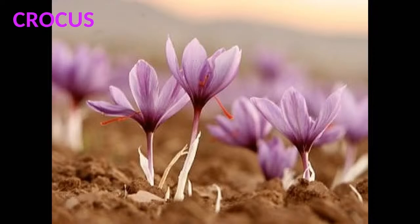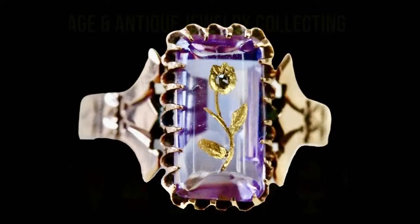Now, a Rose of Sharon piece of jewelry is a beautiful ring that is inlaid with a gemstone, usually a diamond, sometimes a pearl, and it also has essentially gold that is going to depict a flower. So this is a beautiful example, and these were popular during Victorian times because of floriography.